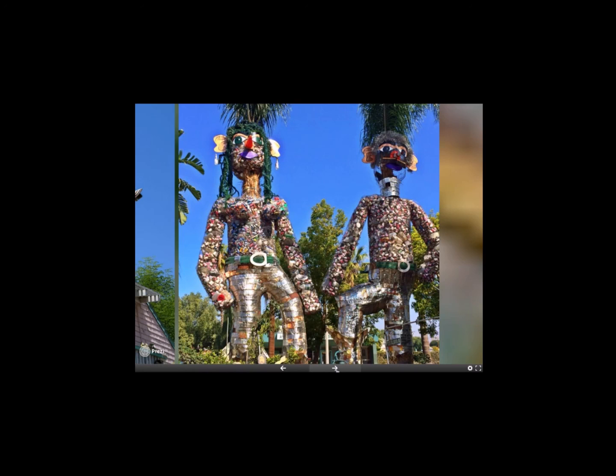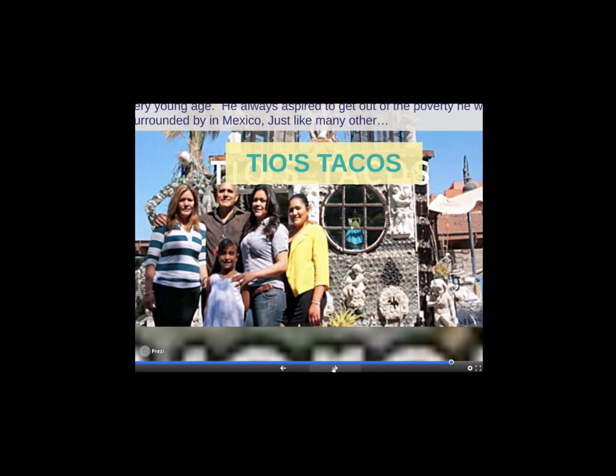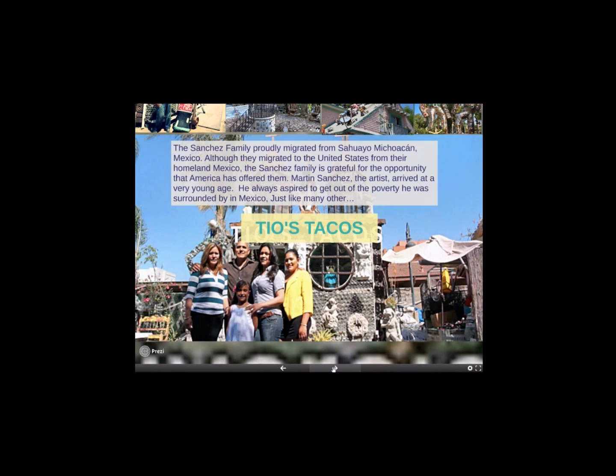That's right. So here is the Sanchez family, and I'd like to close with a quote that comes from their website. They say, the Sanchez family proudly migrated from Saguayo, Michoacán, Mexico. Although they migrated to the United States from their homeland, Mexico, the Sanchez family is grateful for the opportunity that America has offered them. Martin Sanchez, the artist, arrived at a very young age. He always aspired to get out of the poverty he was surrounded by in Mexico, just like many others.